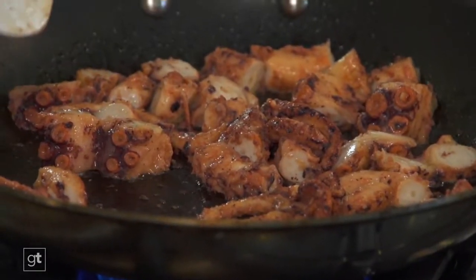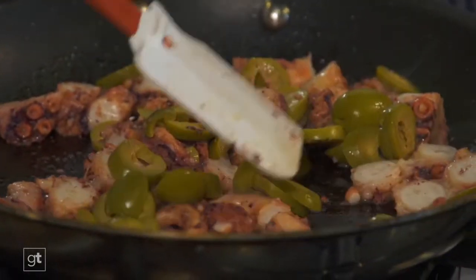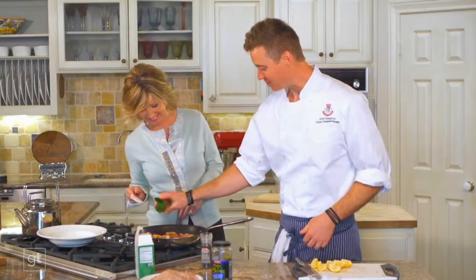So we got those, and we're going to throw in our olives. Those are our Queen stuffed olives, just for a little salty bite as well. All right, a little smoked paprika.